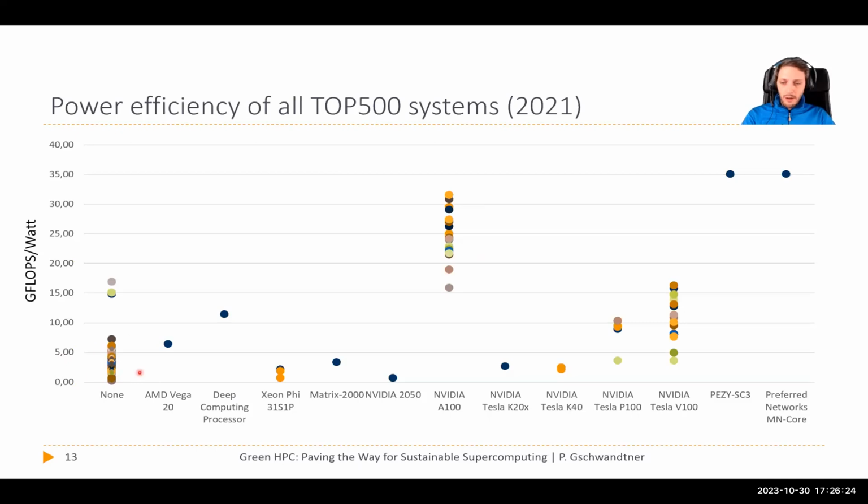And we see among the lowest energy or power efficiency are the systems without any accelerators whatsoever. There are some outliers here that try to be quite efficient, but most of them are really coupled down here. And the systems that achieve a very high efficiency are systems equipped with the NVIDIA A100, for example. And there's also a cluster down here, which is more efficient than the non-group, but still not as efficient as those. And they are powered by NVIDIA Tesla V100 cards.